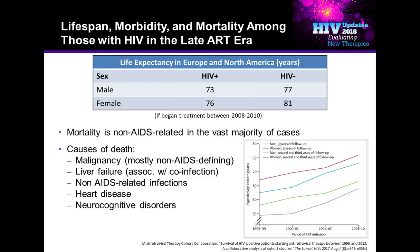Lifespan among those with HIV in the late antiretroviral era is depicted in this blue chart below. So this depicts the life expectancy in Europe and North America between HIV positive and HIV negative individuals. A man who is HIV positive is expected to live on average 73 years, whereas a man who's HIV negative, 77 years. For women, the HIV positive live an average of 76 years, and the HIV negative live an average of 81 years. So you can see that there is near convergence of lifespan between those who have HIV and do not have HIV.